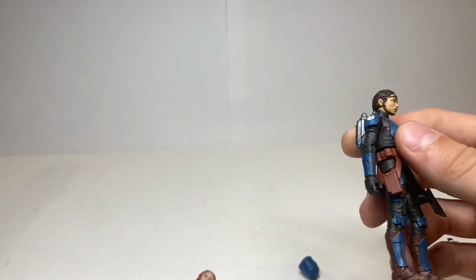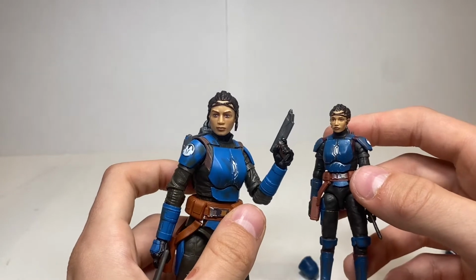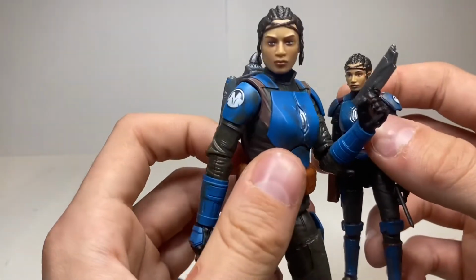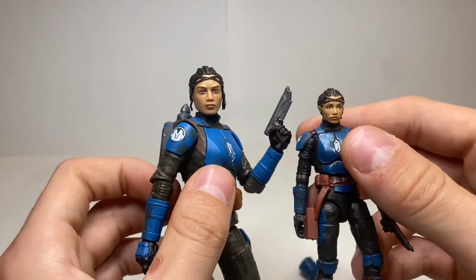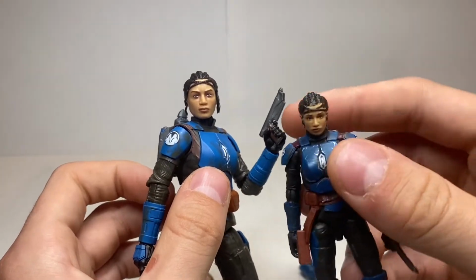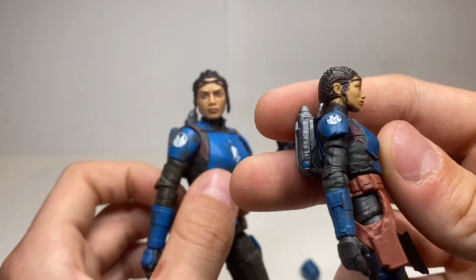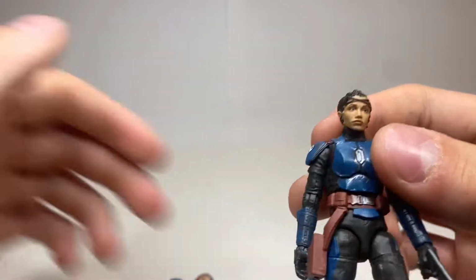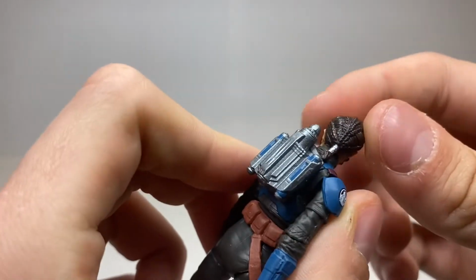I do like the Black Series one more for some reason. I don't know. I think they did a little better job there because they didn't paint over the hair. It was like a different mold. It looks like here they kind of painted over it, and there's some splotching, so it takes away from the figure, but not that much. But yeah, that is the Koska Reeves head sculpt. Looks amazing, and she has her ponytail on the back.